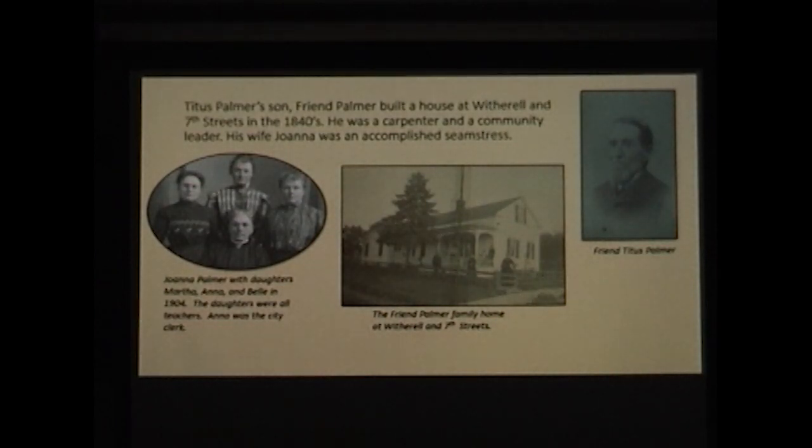Titus Palmer's son was Friend Palmer, which is an interesting name. Friend Palmer also had an uncle in Detroit named Friend Palmer, who was a judge. Friend bought the block east of his father, Titus, and built this house on the corner of Witherell and 7th. It's still there and looks pretty much the same. It was built by 1845.